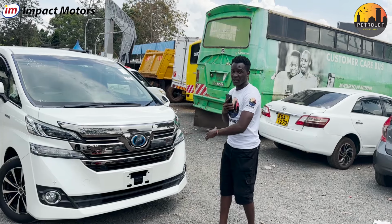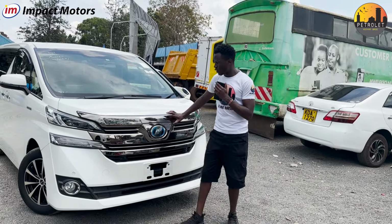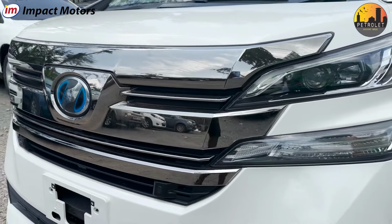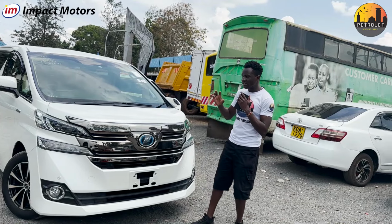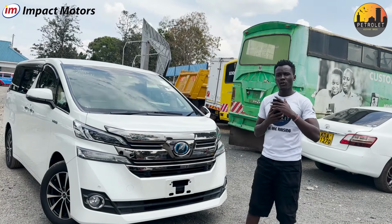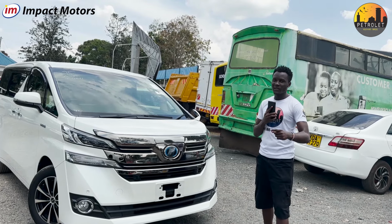As you are exploring the front of this car, you find that there are chrome touches, and this is not a silvery chrome. It is some kind of chrome that has been blacked in some way, so it is not shouting. So let's dive into the engine of the Toyota Vellfire, the 2017 variant.